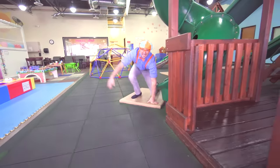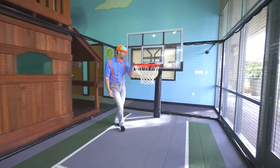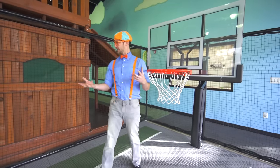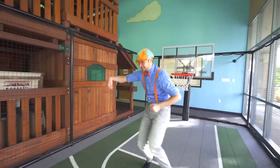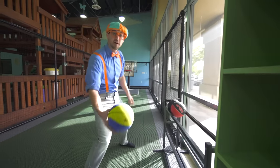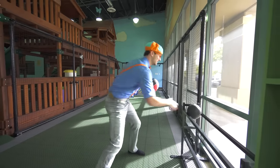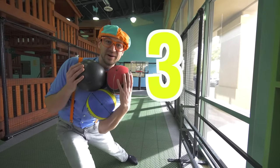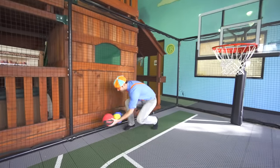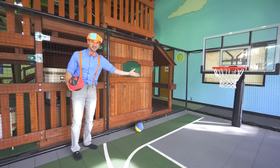Whoa. Ooh, let's play some basketball now. This is a basketball hoop, and you take a basketball and you put it in the hoop. But wait a second, we need a basketball. Oh, yeah, right here. We have one basketball. We have two basketballs. Now we have three basketballs. Let's put the balls down right here. And let's take the first basketball and put it in the hoop. Ready?